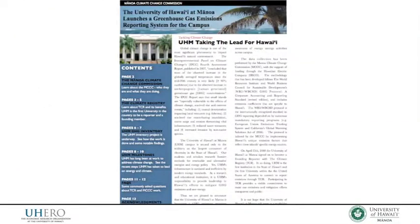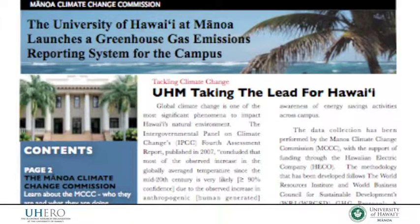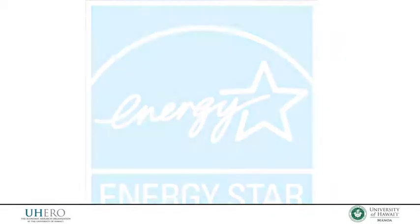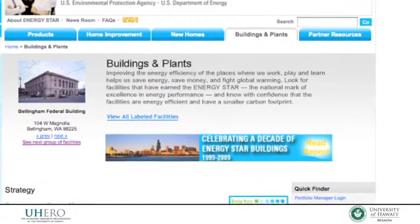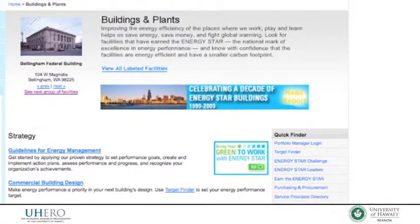We're really excited that the University of Hawaii was the very first university in the nation to sign on to be a founding reporter. Another program that we've signed on to and we're very excited by is the Energy Star program. We have long been an Energy Star university, and the focus of our program in the past has been on assuring that we are using Energy Star appliances in our dormitories and wherever we are able to across the campus.